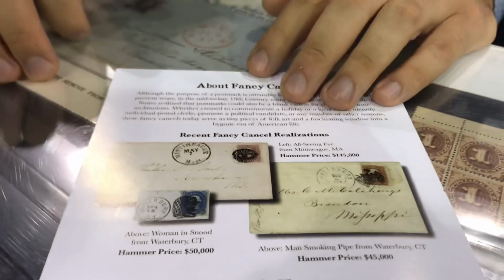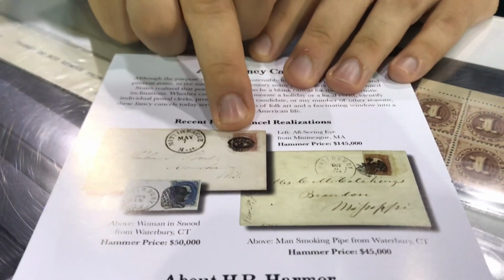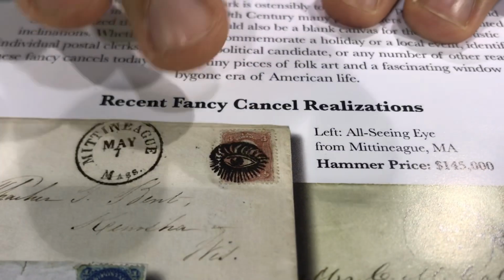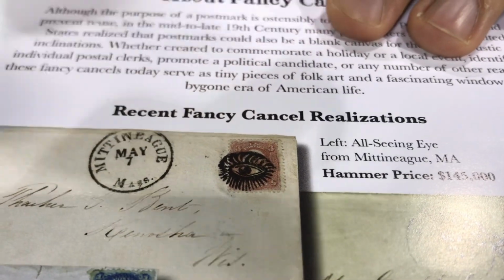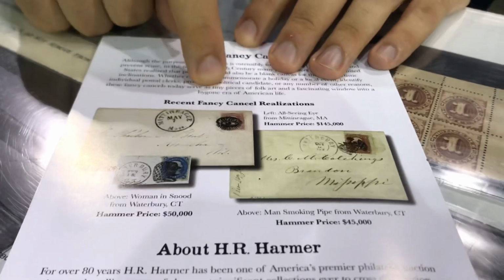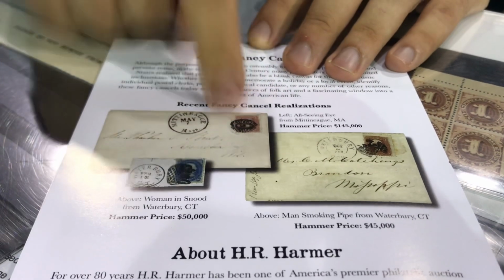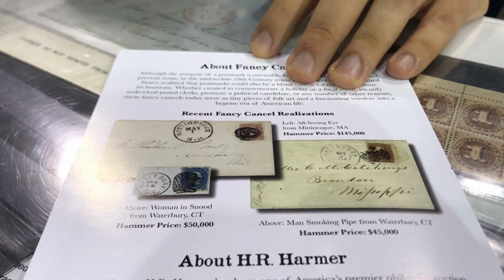So what I'll wrap up with, things that we've sold recently, just to show you what the fancy cancel market is like. This is the all-seeing eye of Mittineague, Massachusetts. There's other strikes of that cancellation on stamps off cover. This is the only one on a complete cover. And as you can see, that must have been the first strike he made with it. That was right after he carved this thing. He was probably a Freemason. A lot of Freemasons were postmasters, and they created things like this.